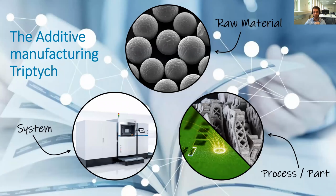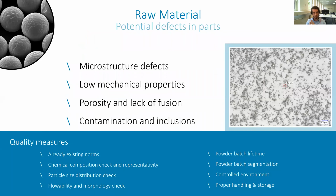So if we dive in a little more on the first one, the raw material, the approach we took there is to first look at the defects. We could just also look at the already existing norms. There are already existing norms in there, but the nice exercise to do here is to look at what kind of defects we are expecting from our experience, from all the parts we've manufactured and inspected. What can we expect as kind of defects? And then, from a more bottom-to-top approach, define what measures we have to take in order to tackle those defects. And we will see that usually the same old friends appear. Let's say the same defect can have different root causes. It can have one root cause in the material that can lead to microstructural defects, but also in the system that can lead to the same microstructural defect.